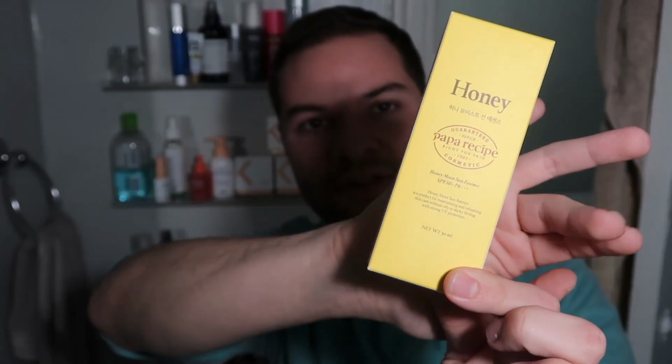Sunscreens can be really hard if you have acne-prone skin. I know that for sure. That's why I was actually interested in trying this new sun essence that I bought online. I've never used this before. We should try it right now. Apparently, these are all the rage in Korean skincare. This has SPF 50, but it's supposed to be great for acne-prone skin because it's like a liquidy lotion and it's really light.